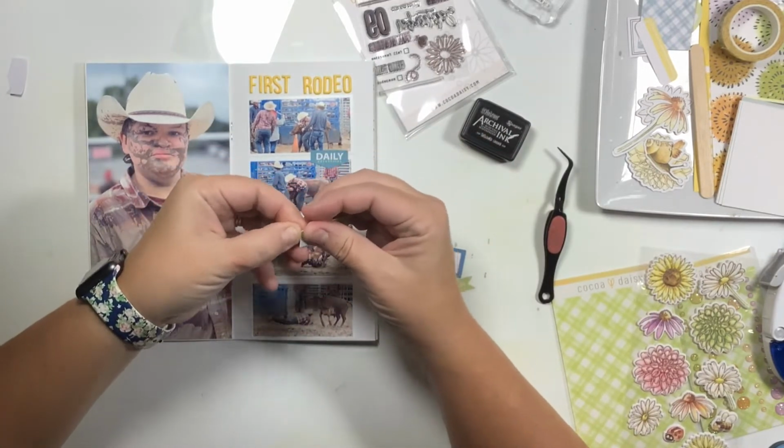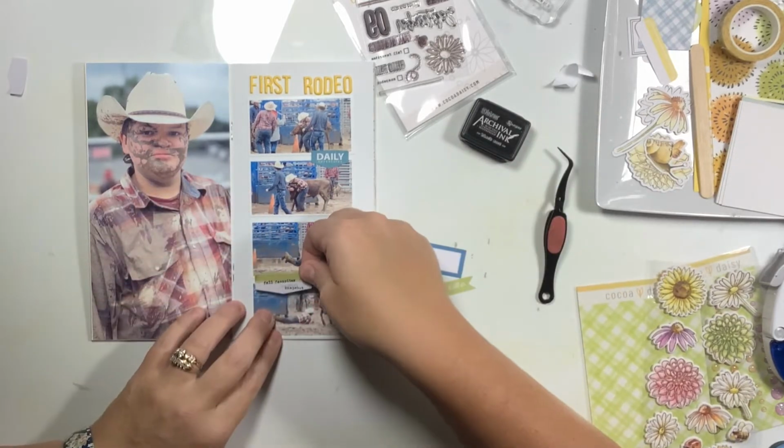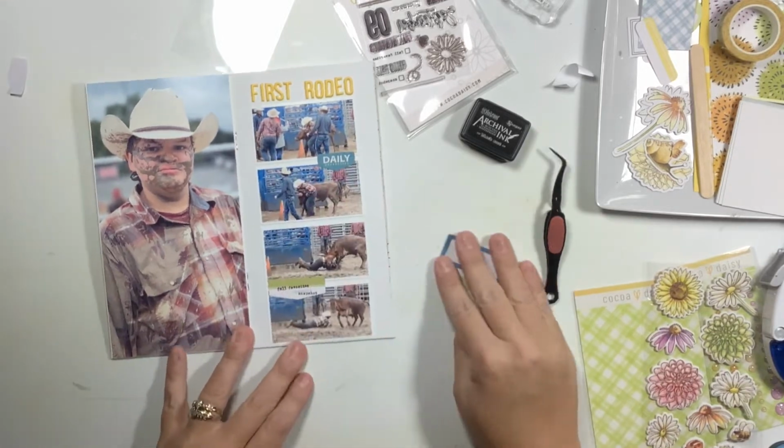And this will live, once my fingers decide to work with it and get the backing off, that will live right there on that top left corner of that bottom photo.